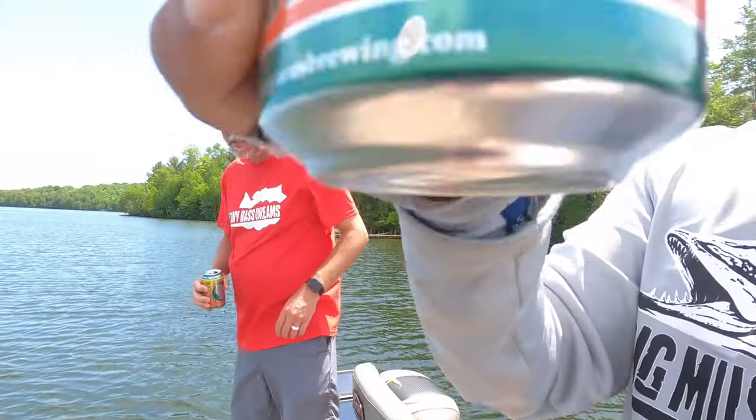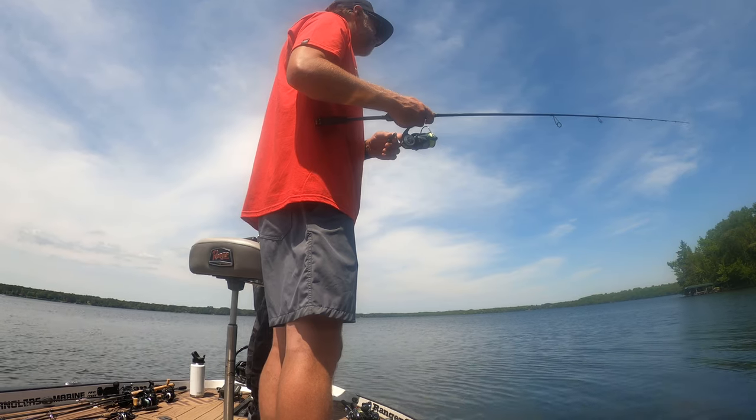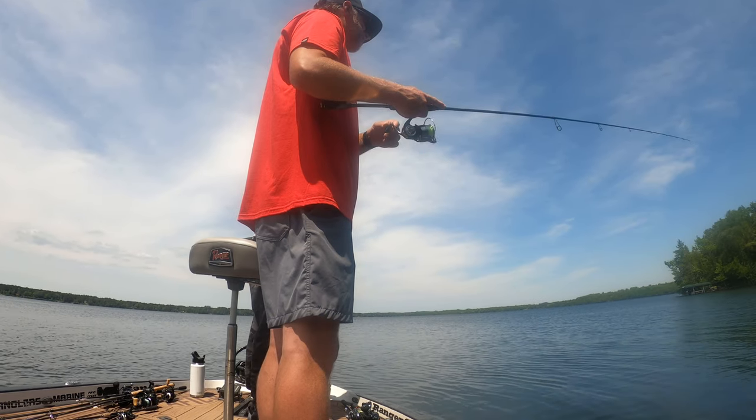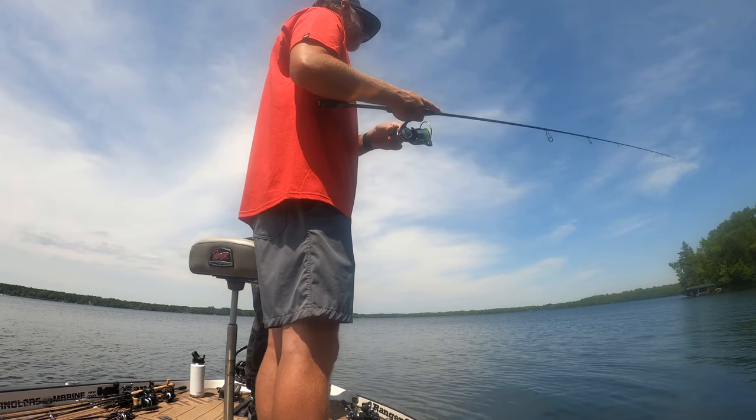Toast to you guys. I think there's a fish on the back side of it. See behind the main rock? Yeah, a little dark spot there. Yeah, that's good. It's really good.